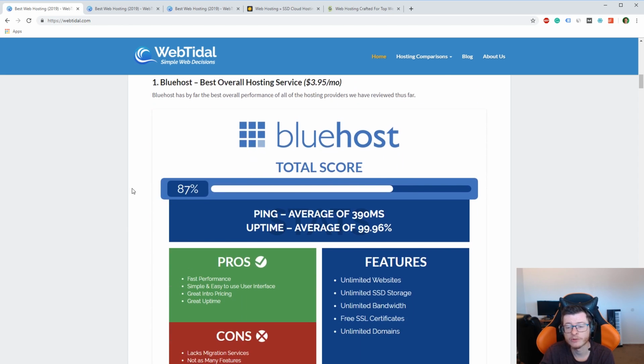So the number one hosting service of 2019 currently is going to be Bluehost. Bluehost is considered the best overall hosting service. It starts at $3.95 a month, and basically Bluehost is an all-arounder. It has a lot of great features, good usability, and high performance, so it's really good at each of these different criteria.